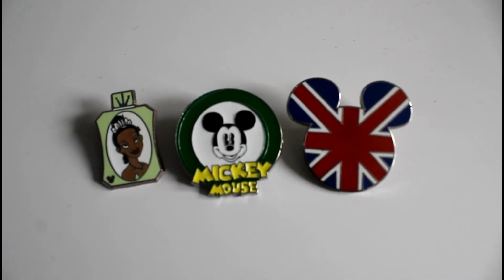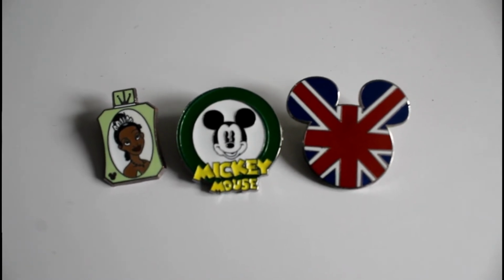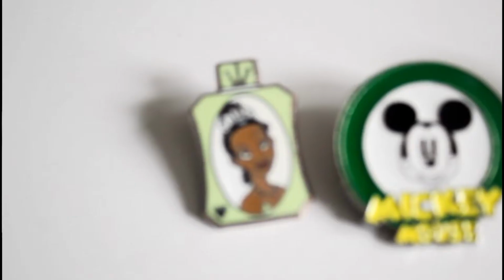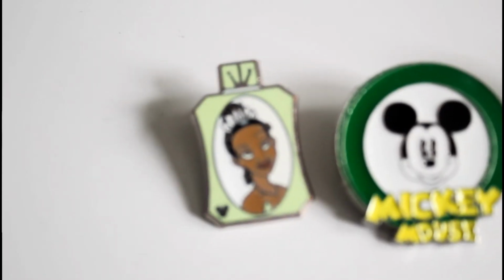Then I got this mouse one with the Union Jack on it because obviously I'm a Brit working at Disney, it's pretty self-explanatory. It's just a good one to remember it by. And then I also got this Tiana one because Tiana was like my favourite character meet and greet. Oh my god, she was so sweet, she made me cry. Me and Alex used to watch Princess and the Frog all the time, and she was so sweet. She did like a little message home to him, and she talked about beignets, and oh my god, she was just, oh, she was so perfect. So I really wanted to remember that moment, so I got the pin.